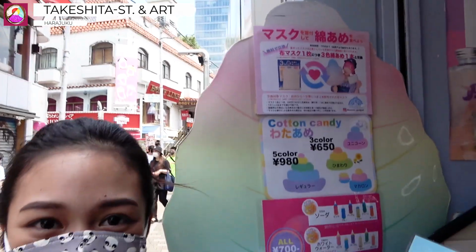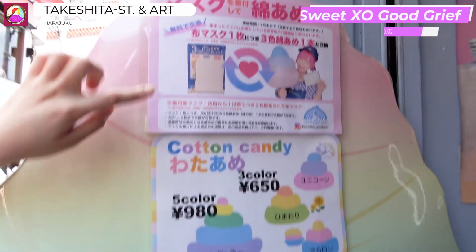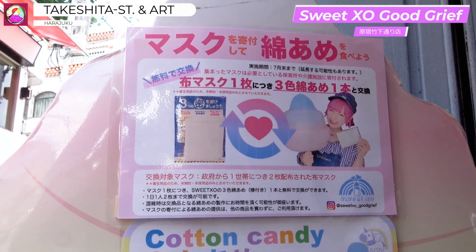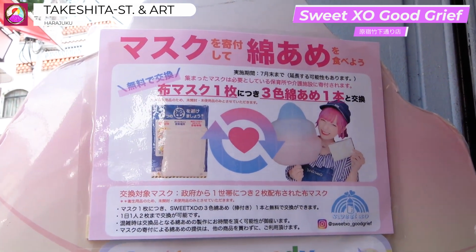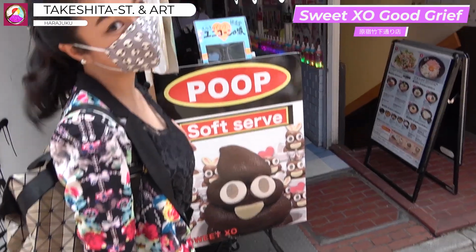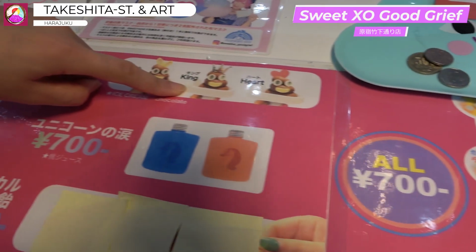Okay, so there are some gigs happening here all over Japan. This one, for example, says that if you give the mask you got from the government to the store, they're going to exchange it for this humongous cotton candy. I think that's a pretty sweet deal. Unbelievable. Do you prefer your poop soft served or hard served? Whichever you want, it's here. Getting this.